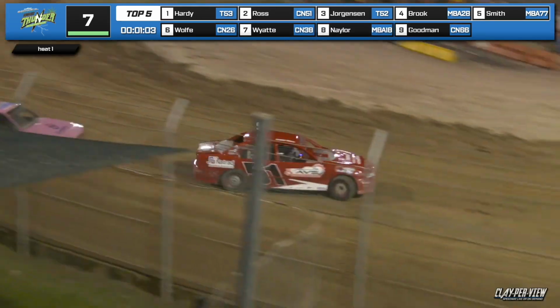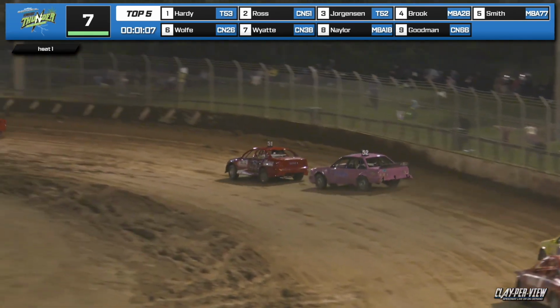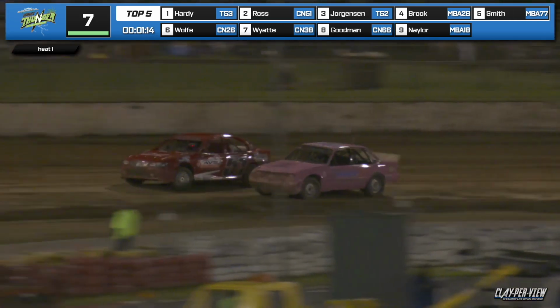Naylor, your current NQ1, trying to defend it as he pulls onto the infield, so not a good start to the night. Naylor's put it up into the fence. He'll bring the 18 to the infield. Hardy, Ross, and the showman, Adam Jorgensen.